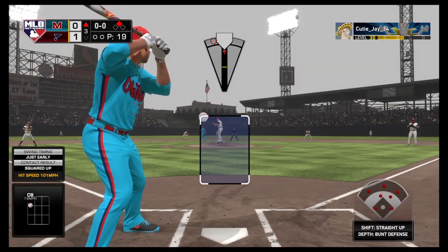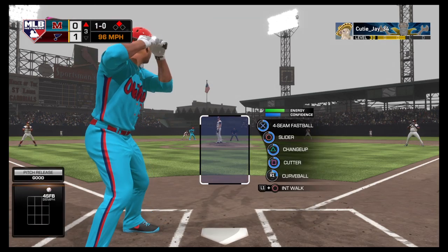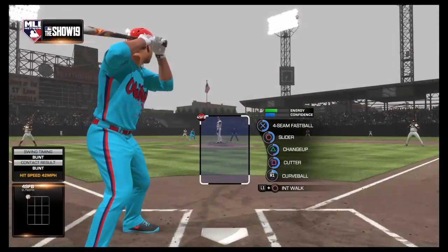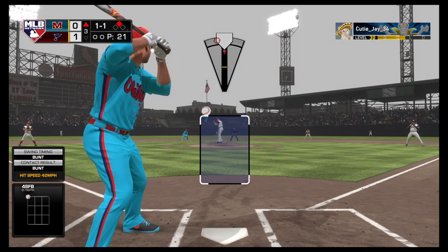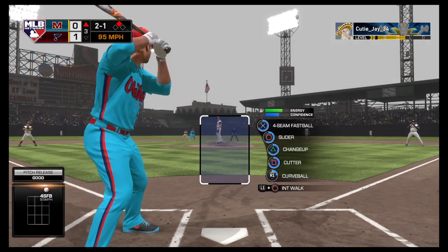Stepping in, Matt Harvey, as he'll look to bring home that tying run from second with a base hit into the outfield. Ball 1 to start the at-bat. Bunt attempt is popped into foul ground. Got it back in time there, and it's 2-1.